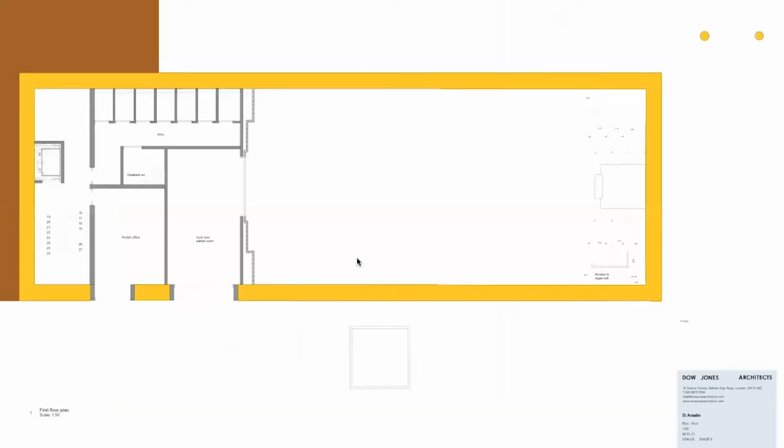So this is then the plan at first floor level. You will come up either in the lift or up the stair. And in this location here, we're proposing a new parish office with a window facing south, looking out over the new garden. And in this location here, then a number of toilets, including a disabled loo.